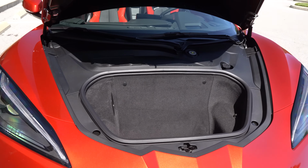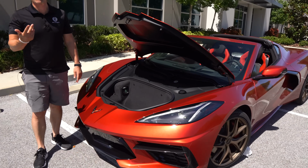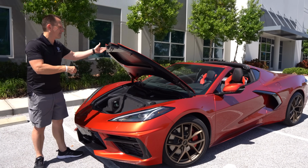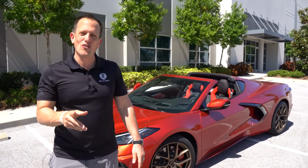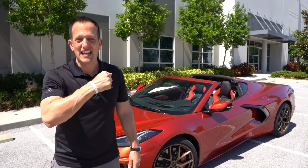let alone the back compartment. But obviously, you compare this to a Porsche, a Ferrari, a Lamborghini, a McLaren, they don't have space like this at the front and the back. But you know what? What makes this a sports car is not just it being practical, it's also about how it drives. So if you're ready, I'm ready. Let's go on throttle in our C8 Corvette.